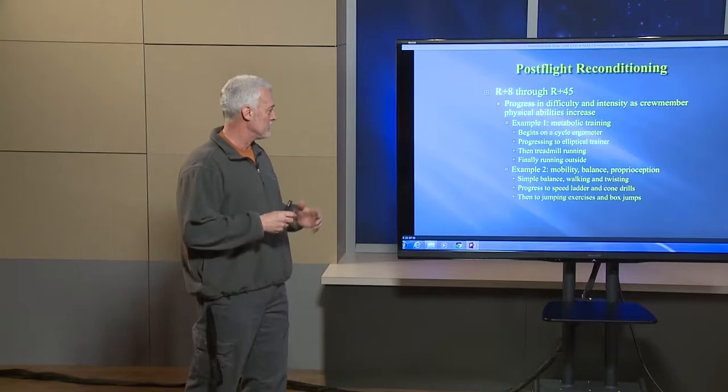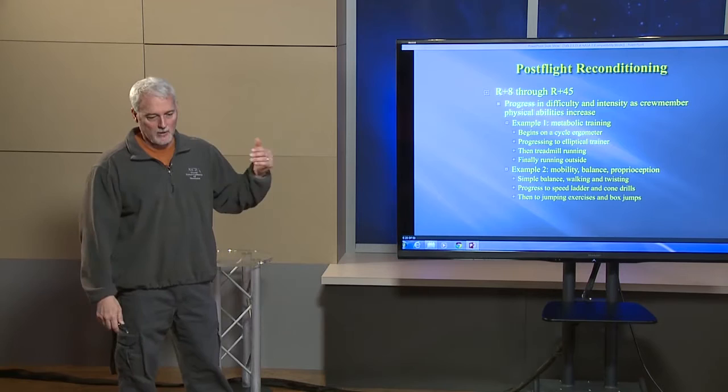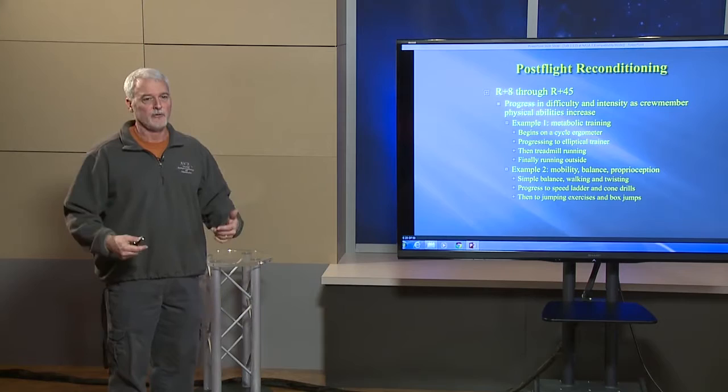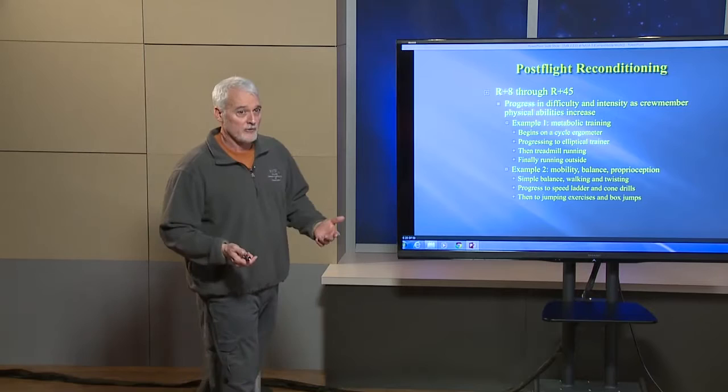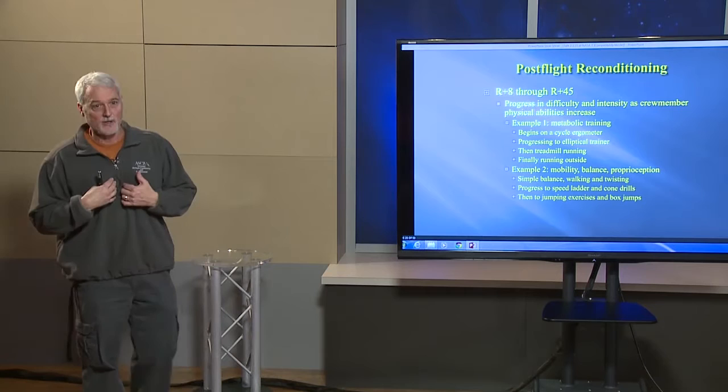All right, so how we would progress, just a simple way of how we would progress, just from metabolic training, we basically start them out on the cycle. So we get them home. The first thing we do is we put them on the cycle. Putting them on the cycle gets the legs moving, gets the muscles working, gets the blood pumping. Sometimes if they have orthostatic issues, if you put them directly up on a treadmill to begin with, blood rushes out of their head, they become presyncopal. That could happen. We don't do that. I haven't personally ever seen that happen because we don't do that.